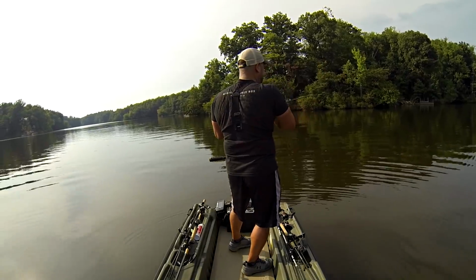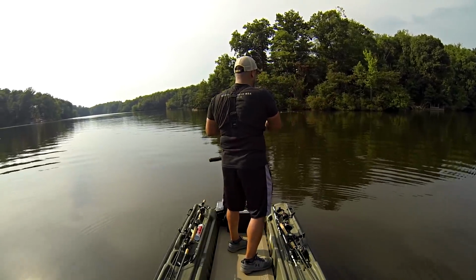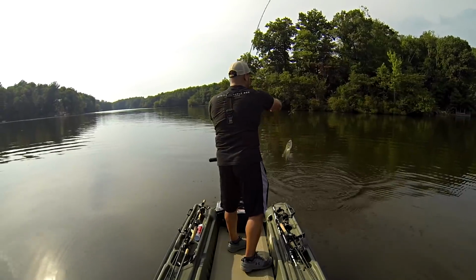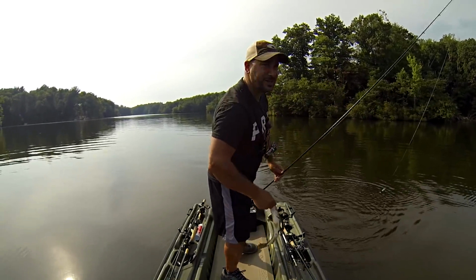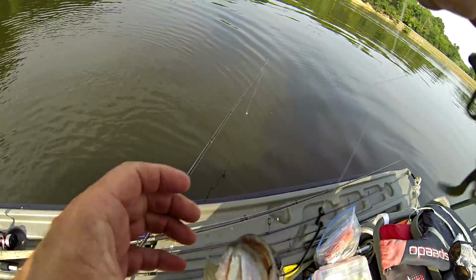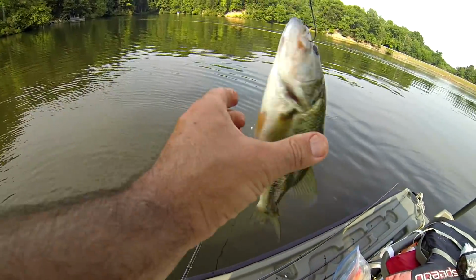Coming at me. God, I thought I lost him for a minute. He kept coming and coming. Nothing big, guys. Nothing big. Just another Carolina rig fish. Darkened up my color a little bit and the sun came out. So back to the bottom. Everything from mid-levels to top to bottom. It's awesome.